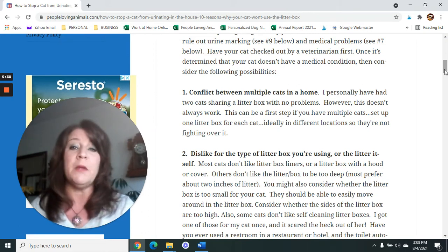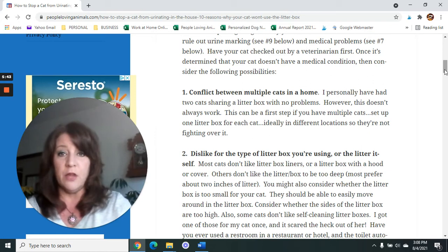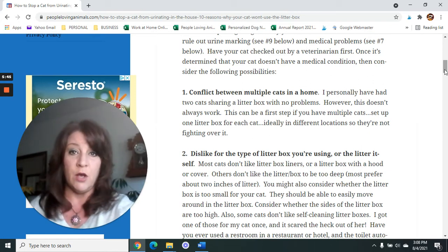But you know what? Don't make a career out of trying to figure it out. This is a very easy step one. If you have multiple cats in the house, give them each their own litter box. Put it in a separate location. Place one in his litter box. Place the other in her litter box. See if that solves the problem.